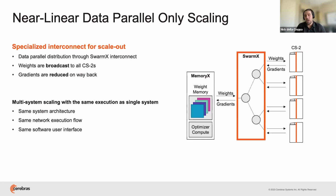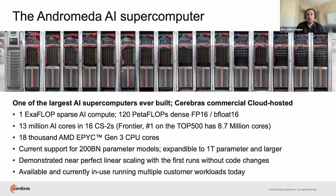And because it's modular and disaggregated, you can essentially scale out to any number of CS2 systems with exactly the same execution model as a single system. Scaling to more compute is as simple as adding more nodes to the SwarmX topology and adding more CS2 systems. So let's take a quick look at some of the larger systems that we've built so far using these components.